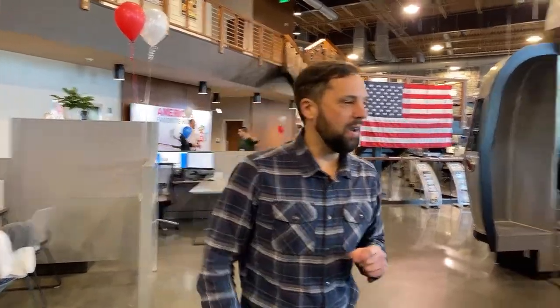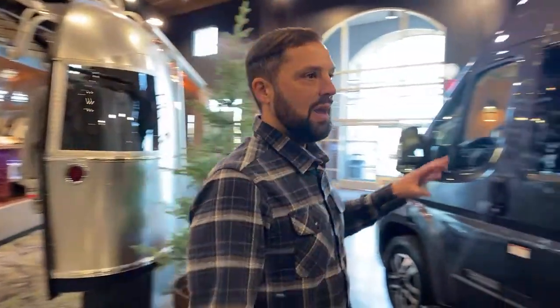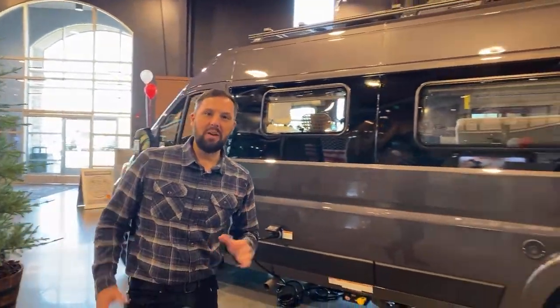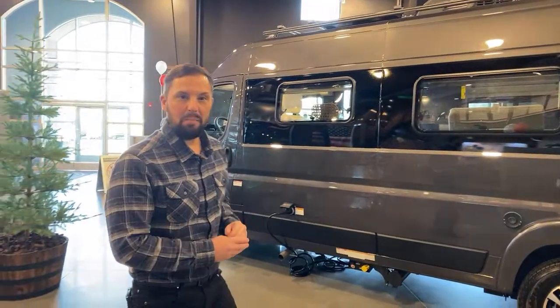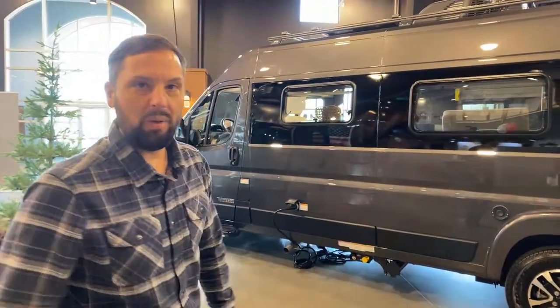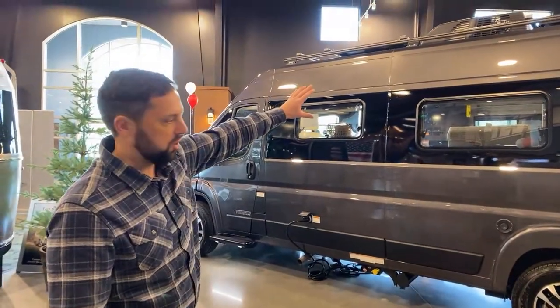So I'm going to take you around today and give you a little bit of a tour of some of the Airstreams we have here, as well as some of the Winnebagos. We'll actually start right over here. On display here, we have a Winnebago Travato. This is their 59K model, very popular model, built on the Ram ProMaster chassis. This is their 159 extended platform, rooftop full of solar.